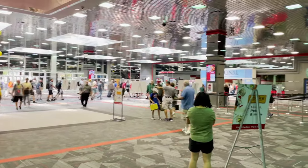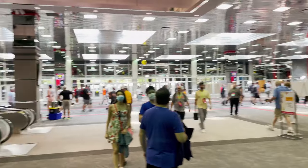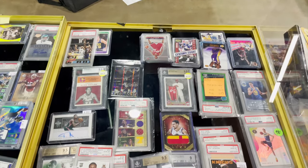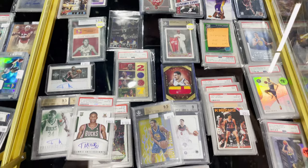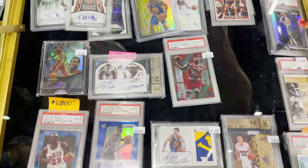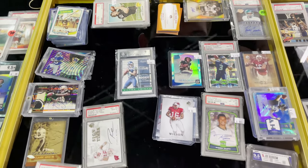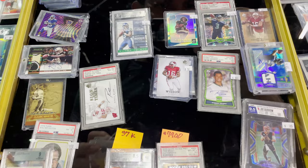So first couple of showcases I looked through, this is an average display case. I ran into one of my blowout buddies while I was looking at some of these cards and decided to buy one of these Russell Wilson cards. Ultimate Duran, shout out to him, Rick. He says that he watches the channel also. And I've known this guy for a while, just haven't really ever met him before.